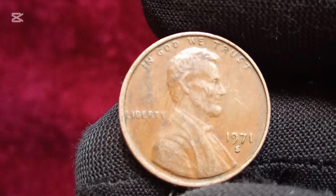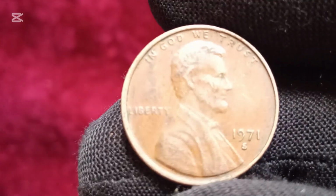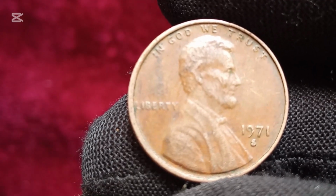The 1971 Lincoln penny is part of the beloved Lincoln Cent series, which began in 1909 to honor the 100th birthday of President Abraham Lincoln.